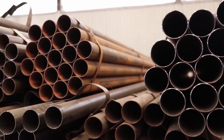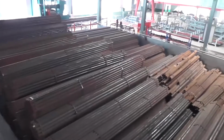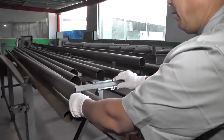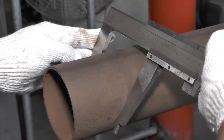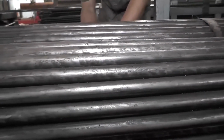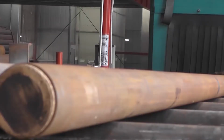The pipe diameter we can make according to customer requirements, like 50 mm, 60 mm, 76 mm, 89 mm, 102 mm, 108 mm, and so on. The biggest roller pipe diameter is 290 mm.